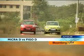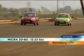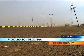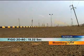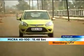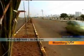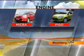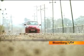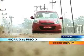Even in the India acceleration test for overtaking maneuvers, the MICRA in 3rd gear goes from 20 to 80 in 12.2 seconds. The FIGO is slower by 3 seconds. The run in 4th gear from 40 to 100 takes the MICRA 15.5 seconds. The FIGO takes 80. So it's the MICRA that establishes itself as the rightful benchmark as far as engine and performance is concerned.